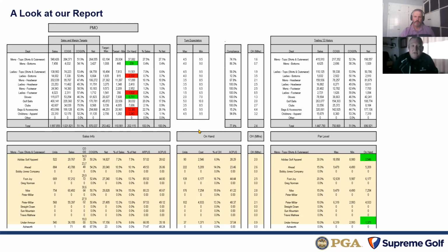We'll baseline cost of goods sold, some of which is already getting pulled over, and that's acceptable from the trailing 12 history. Some we need to reestablish. All of those things create a target max and a target min, so max being in season, min being out of season. And then as it reflects against the current on hand, anything under the min will flag in green, and anything over the max will flag in red. So it's just for quick reference.